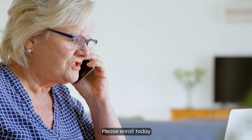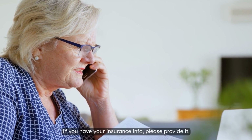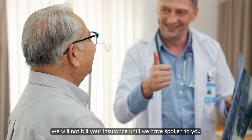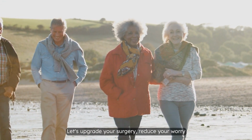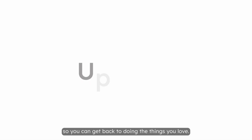Please enroll today, and we will be in touch after we have checked your benefits. If you have your insurance info, please provide it. If not, we will obtain it from the office. We will not bill your insurance until we have spoken to you and you have approved. Let's upgrade your surgery, reduce your worry, and make it a huge success so you can get back to doing the things you love.